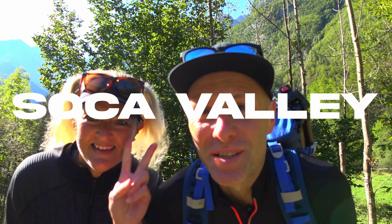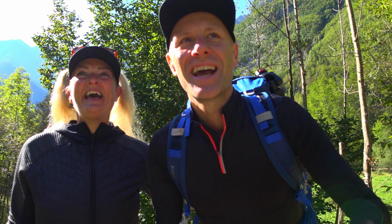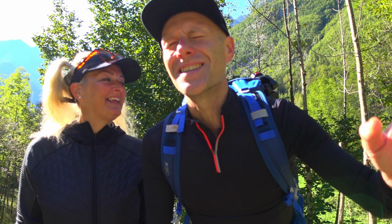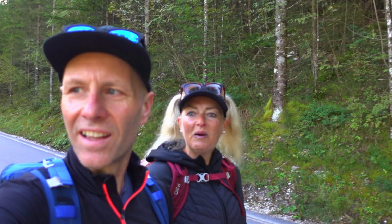Morning guys, so this morning we're in the Soca Valley and we've parked up at the road there because we're too tight to pay for parking again, and we're going to walk down. This is a tourist must-do if you're in this area. If you're in the Triglav, then this is a must-do. Everybody does it. We were expecting big crowds, but on a Saturday it's actually pretty quiet, and the river is amazing. It's crystal blue, deep waters. We're going to do some swimming later, and we're going to hike up to the Rifugio, grab a cold beer, and let's go. Wow, look at this river.